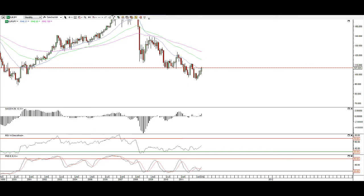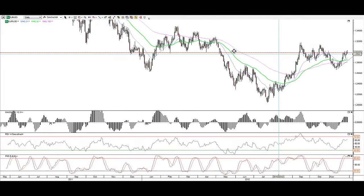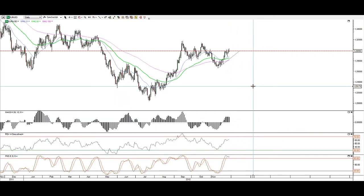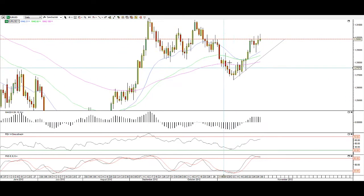Let's look at Euro US dollar. This is a daily chart of the Euro US dollar. Price action is the same. It's above the exponential moving averages. MACD histogram is positive, RSI is positive, stochastics are positive. We had this pullback three days ago where we pulled back to the 21 exponential moving average, shot up and went up. Now the problem is this candlestick here.